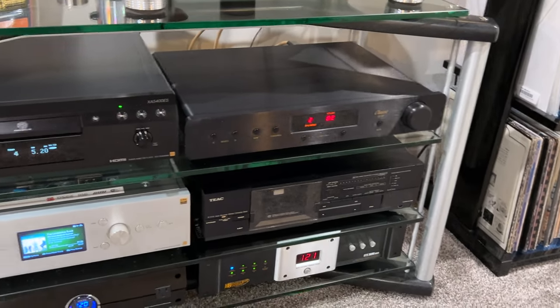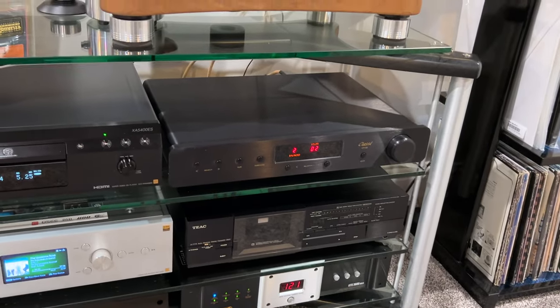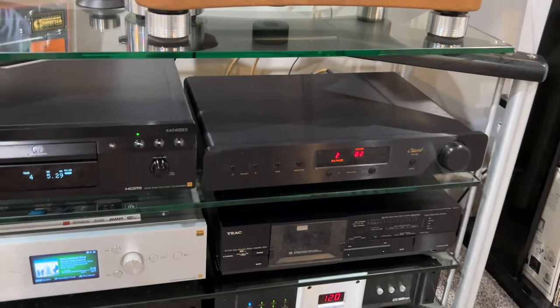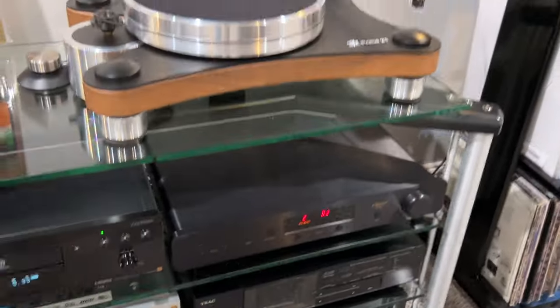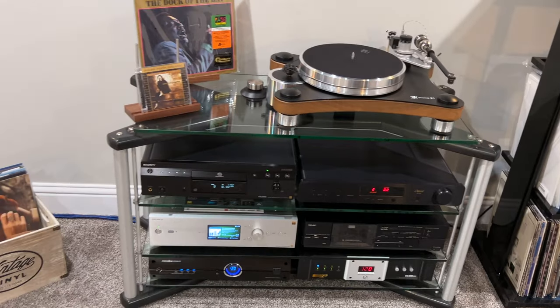It's a solid machine. Sounds really quite nice, but I think the preamp is probably the first thing that I'm going to upgrade. I've been looking at a Classe A C2700 tube preamp. I might bring that home and just see how it looks and sounds.